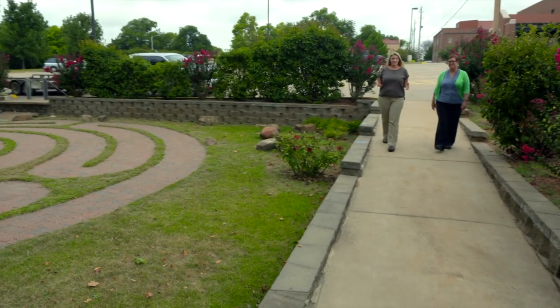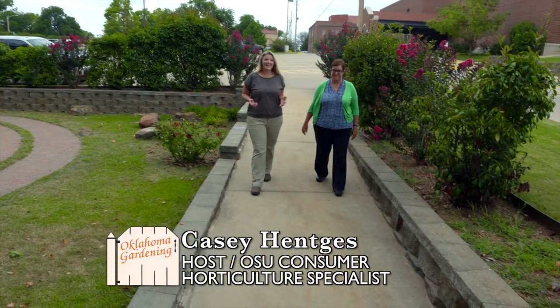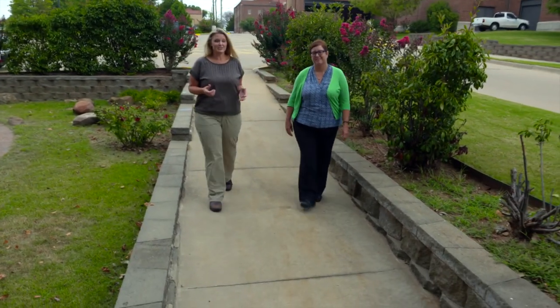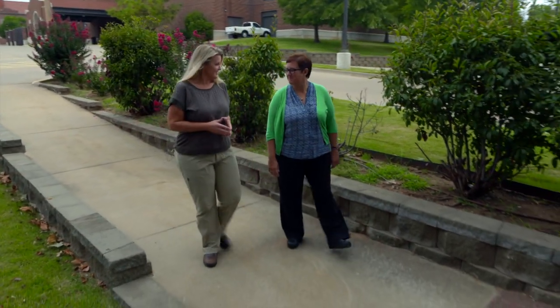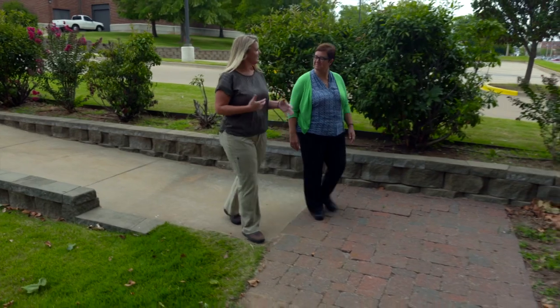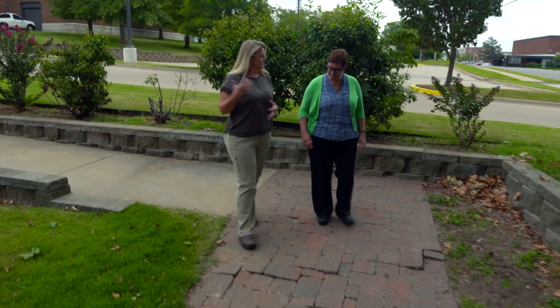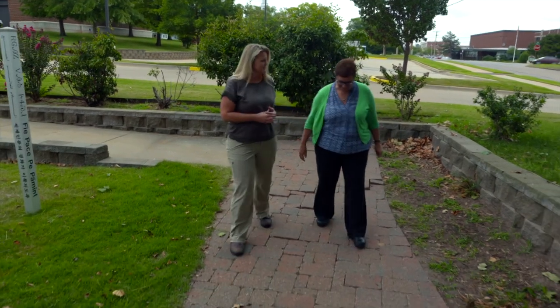First United Methodist Church in Stillwater, Oklahoma, and joining me is Sarah Hills, a counseling psychology doctoral student. Today we're here to look at the labyrinth that they have here. As gardeners, we often look at garden labyrinths and garden mazes as being the same thing. Can you differentiate those two for us?